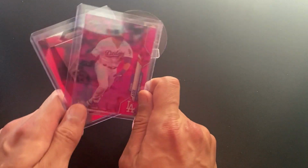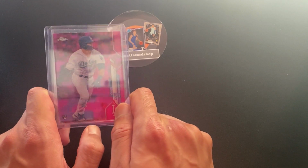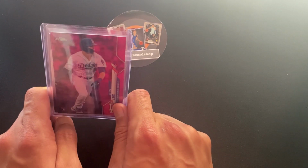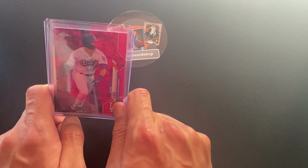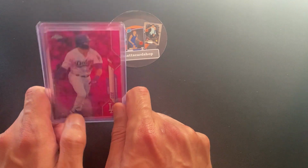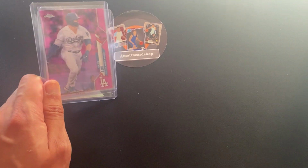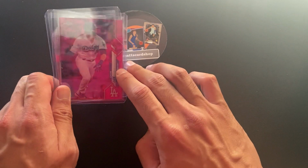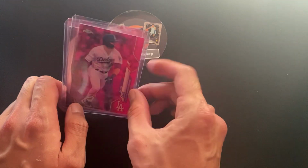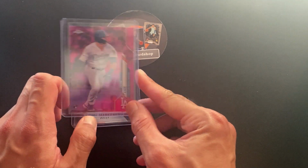Gavin Lux, don't know much about baseball, but I know he's been talked about a fair bit. And I did this last year where I bought a lot of Juan Soto, Tatis, and Luis Robert, and Ronald Acuña as well. So people spoke about these guys a fair bit. And Gavin Lux is one that I've been hearing a lot of. So, yeah, I think this was about $8 actually. So $8 for this. Thought why not?